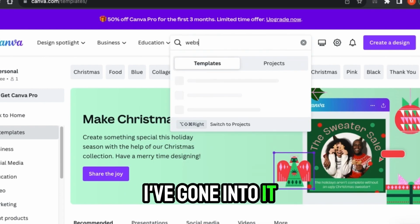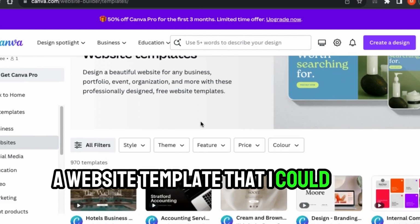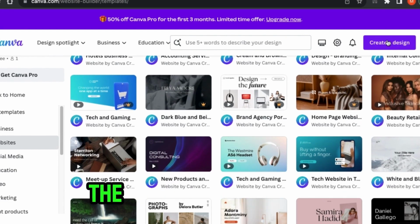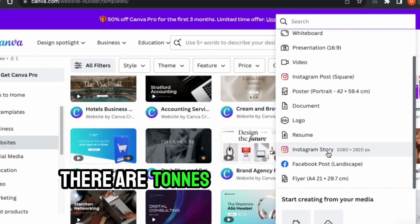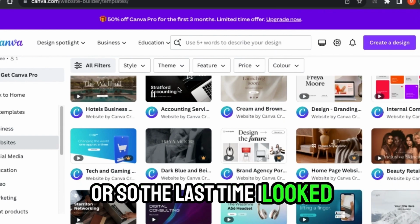So what I've done is I have signed up to Canva, brand new account. I've gone into it, I'm searching for a website template that I can use to build. I'm going to try and get a little bit more specific about the type of template I want. And as you can see, there are tons of templates. I think there were about 800 or so when I looked.